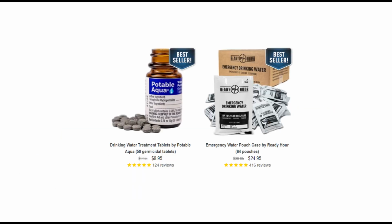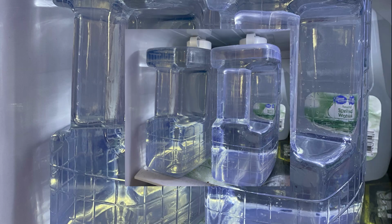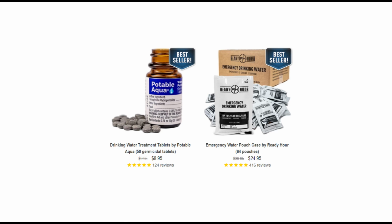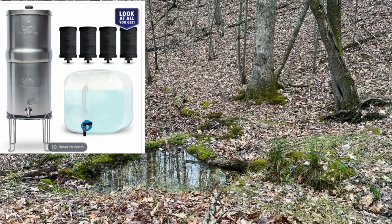There are treatment tablets and drinking pouches if you're going to be hiking or need it in an emergency. When you're homesteading, you want to think about home water filtration and water sources. You want to think about short-term and long-term water storage and emergency treatment, like with water tablets and drink straws for hiking and maybe travel pouches. So it's important to have an emergency plan for water backup.